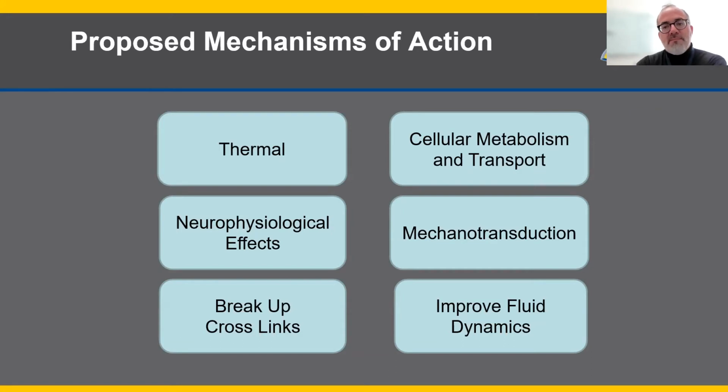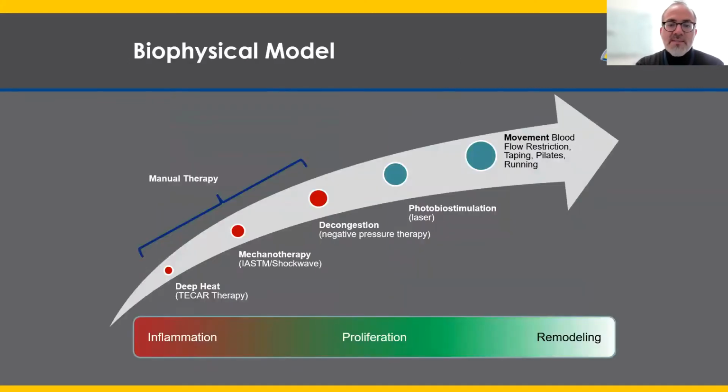But when we look at modalities as a whole, but also those of shockwave, the 6 dimensions that we tend to focus on are the effects of thermal, neurophysiological, pain masking or gating effects, how we can break up the adhesions or cross-links, affecting and improving cellular metabolism, mechanotransduction, and a goal of improving fluid dynamics. That's represented here on this simple biophysical model that we apply, or that we look at with our patients, and how we manage their chronic pain.